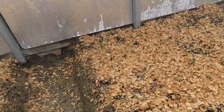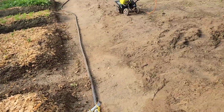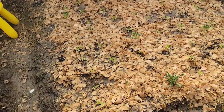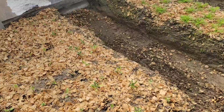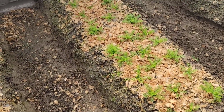This is my very sad snapdragons. A few of them survived, but I have more in the house. I just need to get out here and get planted. This is the stock, with different plantings of that in here. Some of it survived from the first planting, others did not. This is the chamomile, which is finally kicking off and doing great.